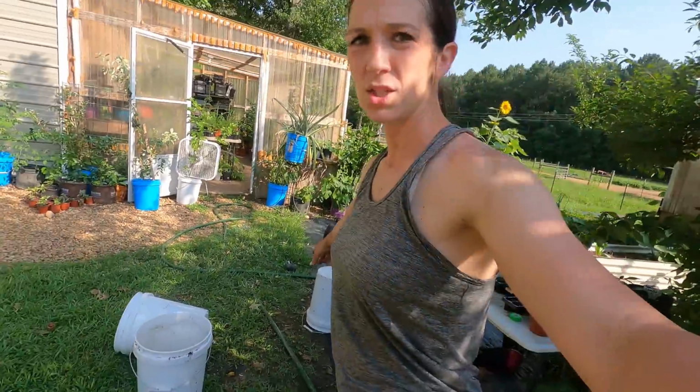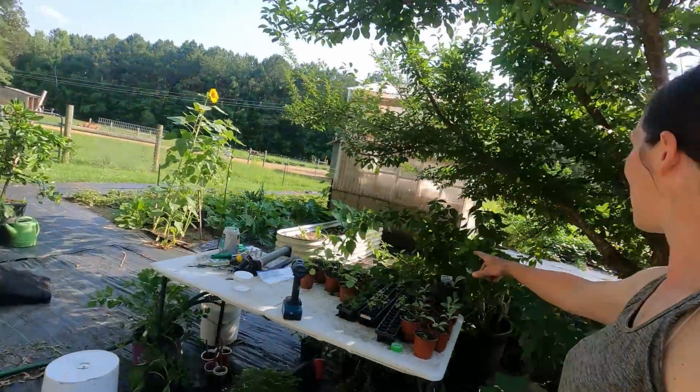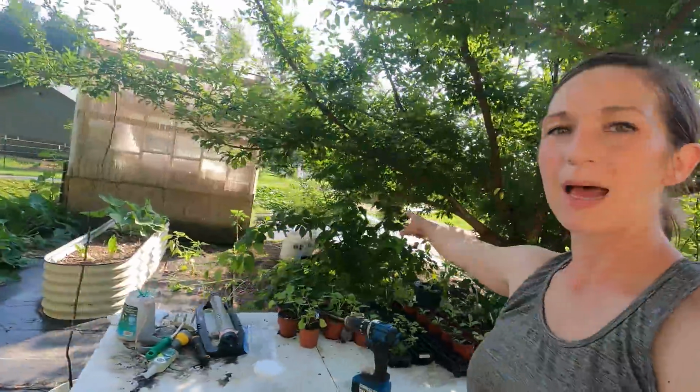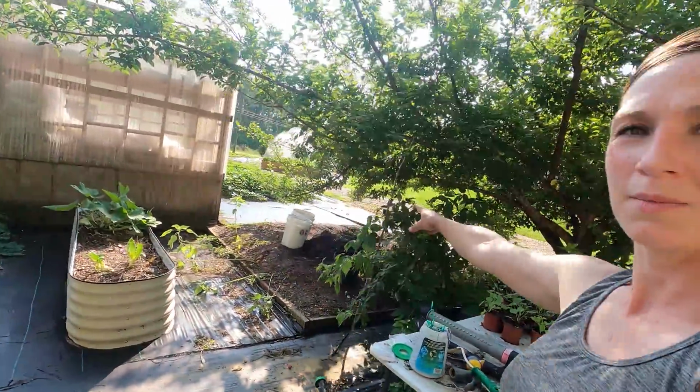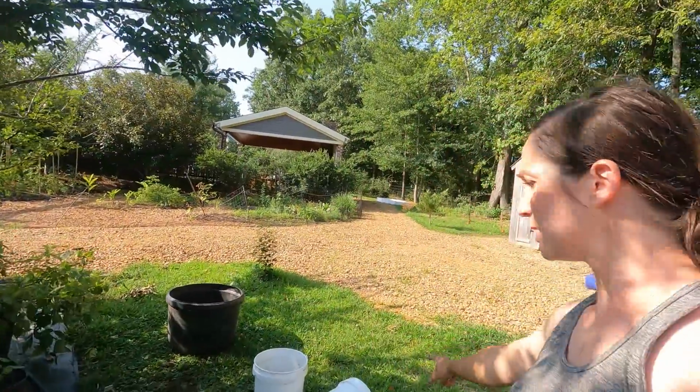Okay, I'm literally dripping in sweat. I want to give y'all an update of what we've done. All of these buckets that you see here on the ground are the ones I had. I have some already over there in my dirt pile. I just emptied all that dirt out and broke it up. I'm now refilling these buckets.